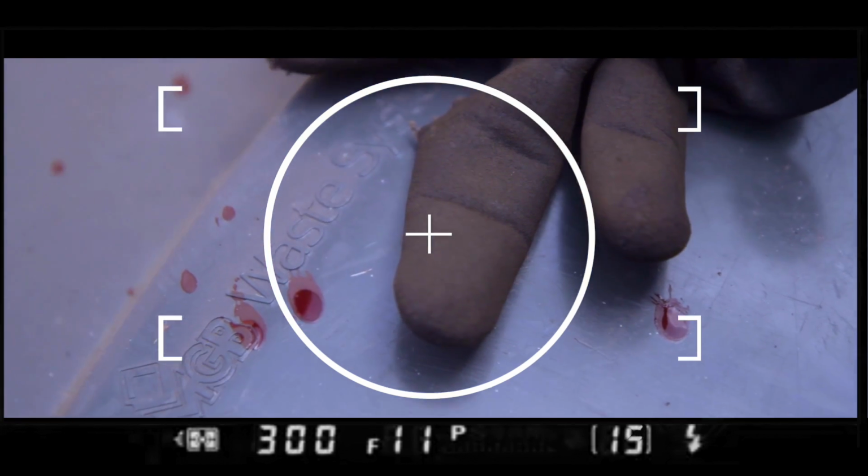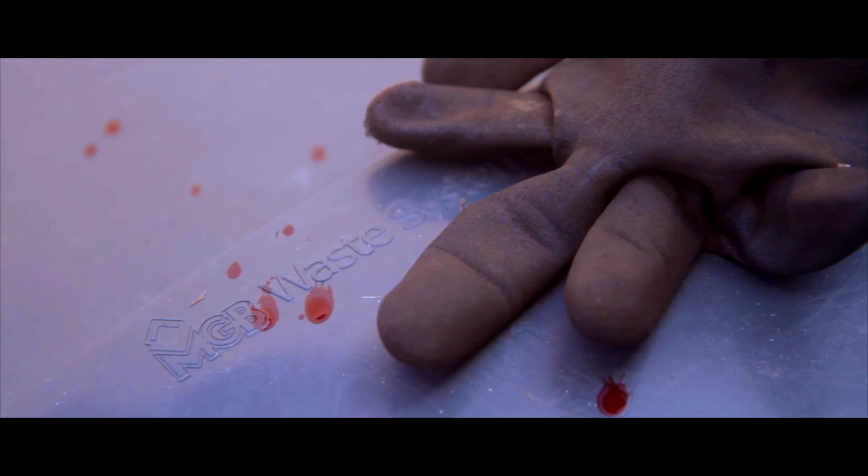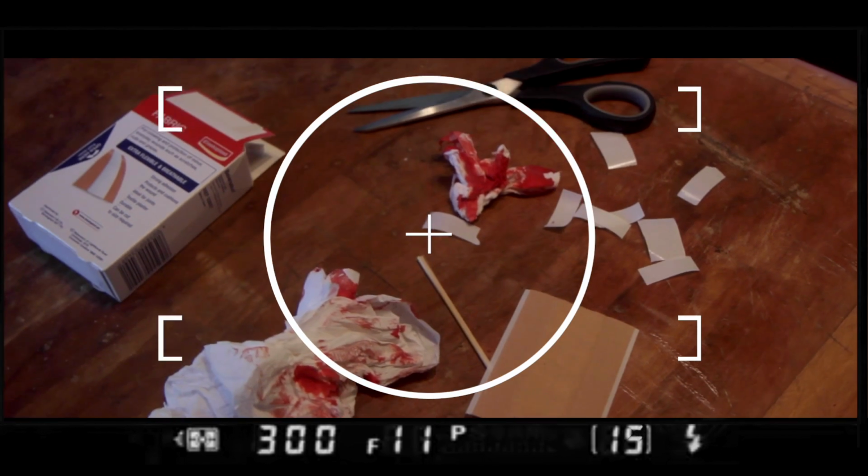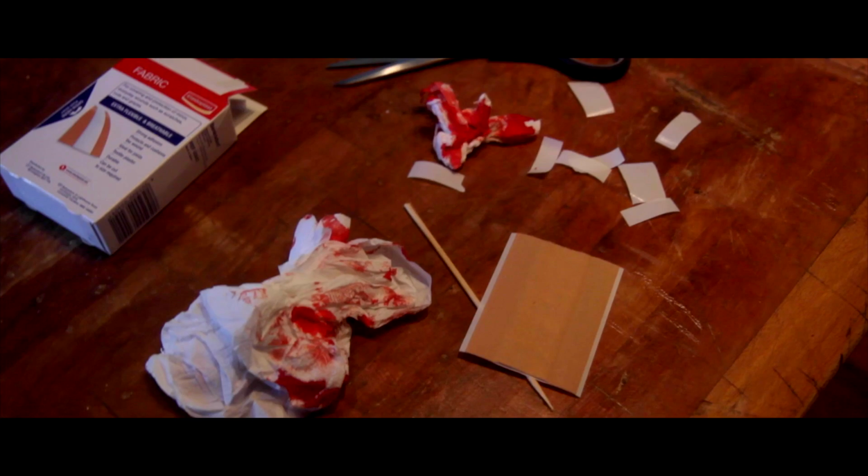There's blood spatter on the wheelie bin. Some more on the floor. I made a rhyme. In the kitchen, signs of a struggle. Our victim is bleeding. Bleeding awesome.